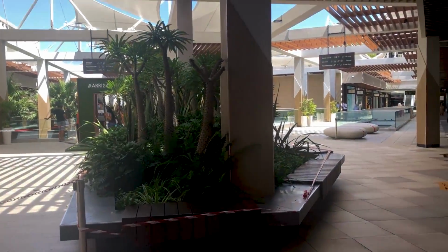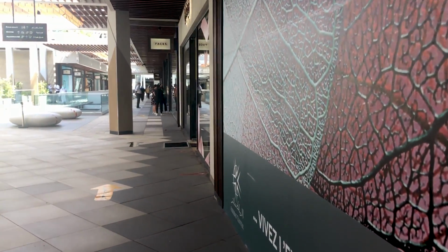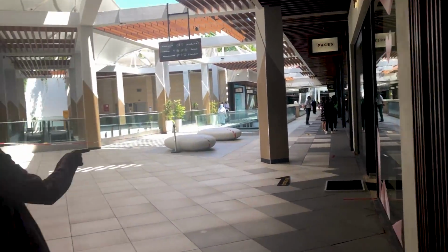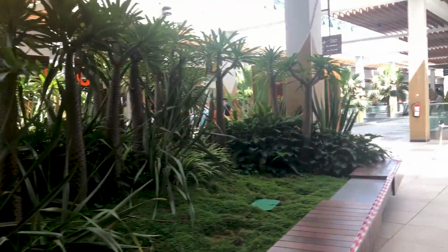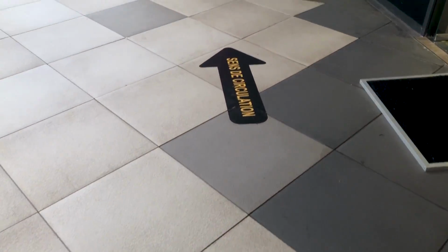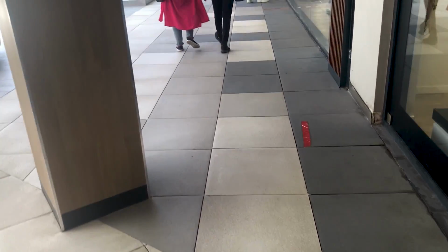Yeah. This is the Rabat Center now. So last time we showed you the Rabat Center, everything was boarded up and closed. Everything was very dark. So now there's some music. We've got some gardens. Everything is open back up. It's very pretty in here. If you look, you can see the direction signs to tell you which way to go to help you ease traffic.